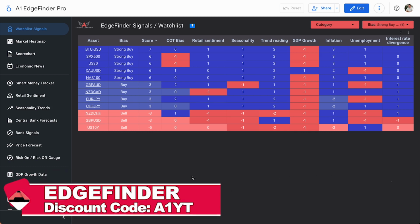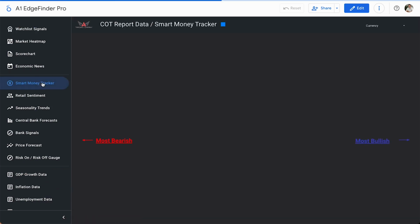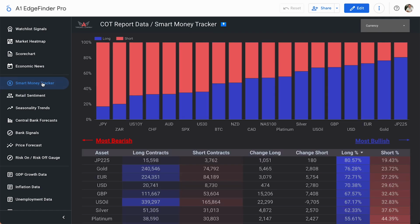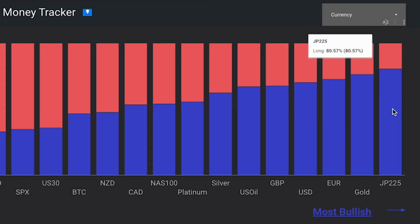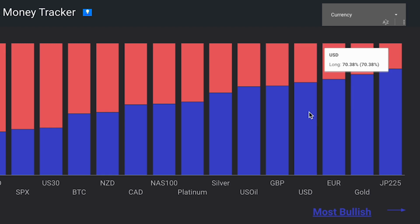But let's go ahead and dive right on in to the smart money tracker. First, we're going to take a look at COT report data, where we can see what smart money traders or institutional traders are currently favored long and short on. So over here on the far right side, we have our most bullish assets, and currently the JP225 is the most heavily long asset from institutional traders, 80.57% long, followed closely by gold at 76.28, and then the euro and the US dollar both sitting at right around 70%.